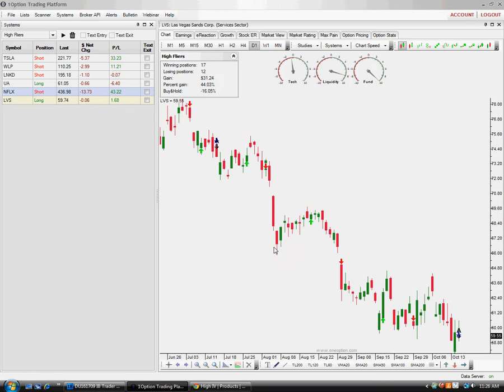LVS, Las Vegas Sands. We're up 44% versus minus 16%. So you can see that we just pivoted, took profits on a long position. We actually made money even though the market was falling apart. Again, earnings after the close, so we're out of the trade. It'll take a little while after earnings for the system to regroup and find out if it wants to be long or short those stocks. There's probably a few days, maybe even a week or so before it gets back on track, but it wants to evaluate what's going on before generating a new signal.